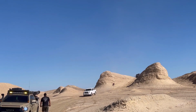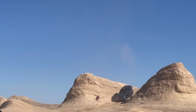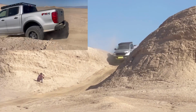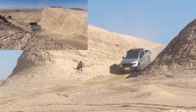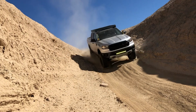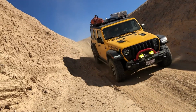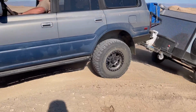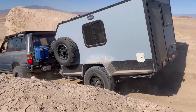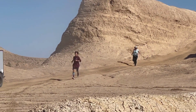It looked intimidating. Most of us take it easy on the trail to preserve our vehicles, but then there's Drew. It's always fun watching Scott maneuver his rig with the trailer in tow. And thanks to our camera crew, who are always hustling.